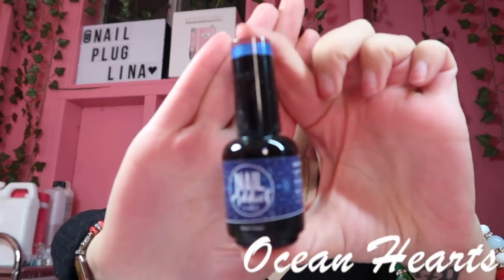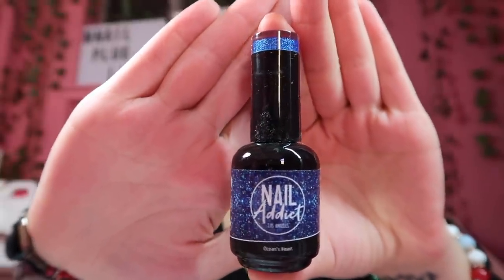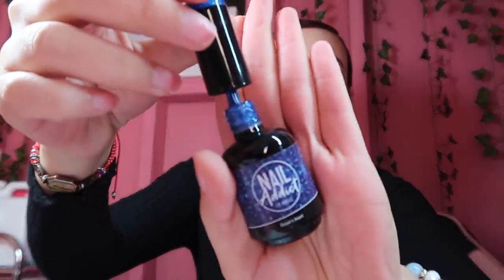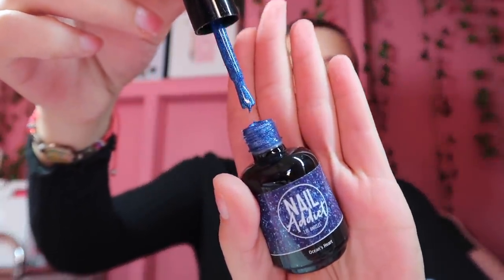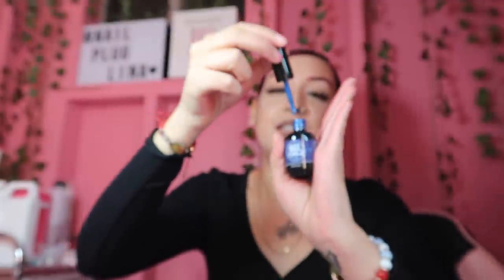And then the last color. This one is so pretty. I think this is my favorite. Ocean Hearts. I don't really like blue at all, but because of how pigmented this navy blue is, it's really pretty. And how sparkly it is, their glitter gel polishes are so pigmented and so sparkly. It's really easy to use on the nails, so you don't have to put hella coats. Look at that. Oh my god, do you guys see that? I know you guys see that. That is so nice. So yeah, that is basically all the colors that they sent me.